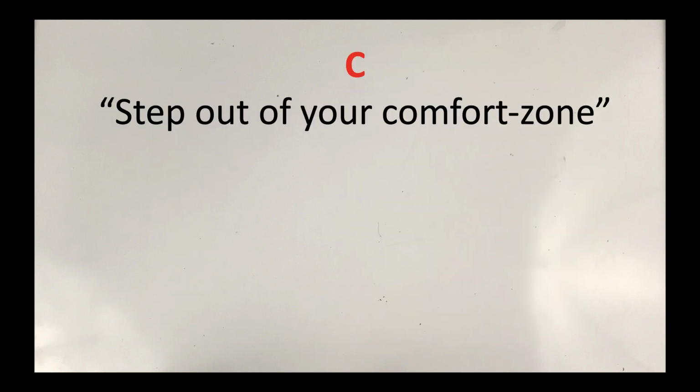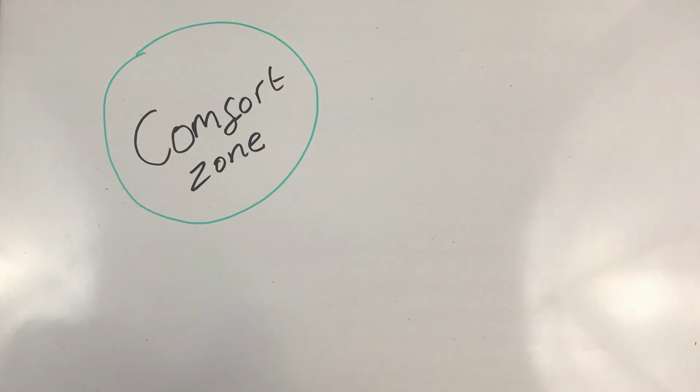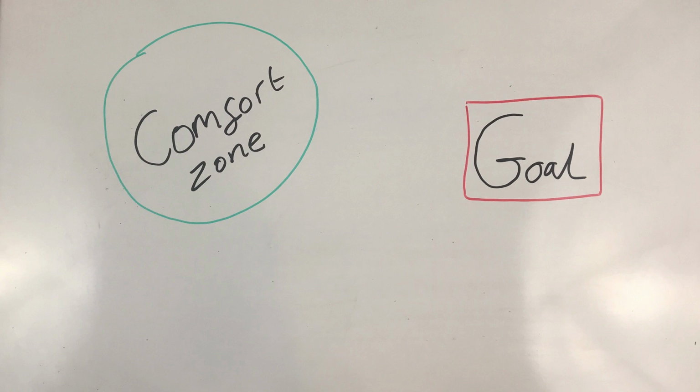Step out of your comfort zone. Probably the most uncomfortable thing you're going to have to do now is to step out of your comfort zone in terms of revision. You can see this in one of two ways, but they're identical. Growth occurs when you move out of your comfort zone or when you expand your comfort zone. Think about it. When you first learn a new skill like riding a bike or playing an instrument, you're out of your comfort zone because you're not too good at it at the moment.